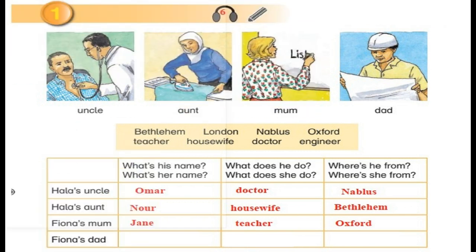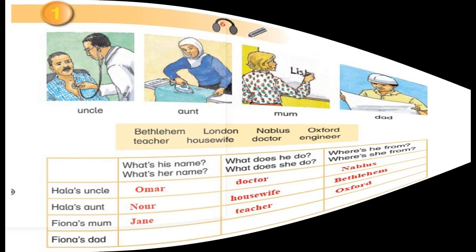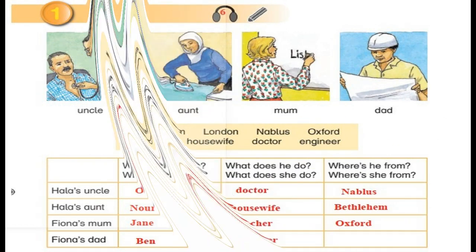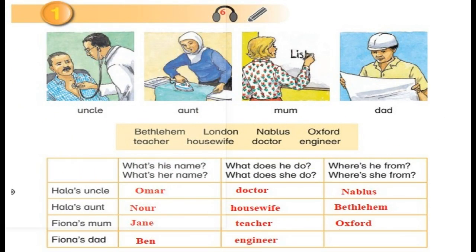Who's this, Fiona? This is my dad. What's his name? Ben. How do you spell that? B-E-N. What does he do? He's an engineer. Where's he from? London.